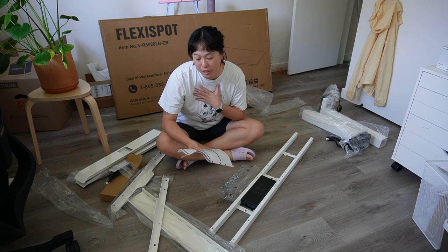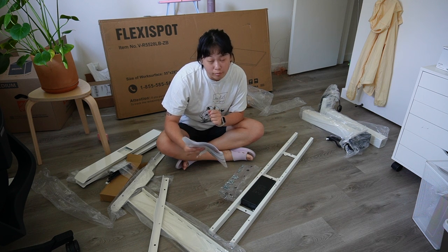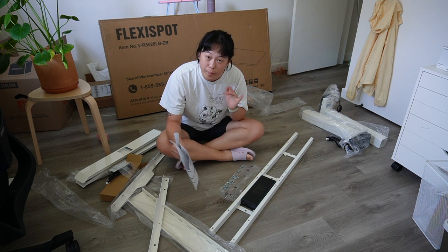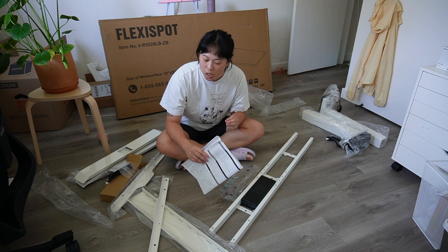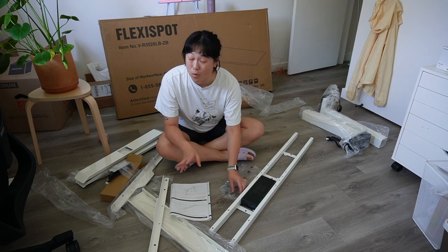Here. I changed into my Jigglypuff shirt because I feel like a dress is not going to cut it. I read online that this probably will take around 30 minutes to assemble, so I'm hoping that it doesn't take any longer than that because my first flexi sport dress did take a while.